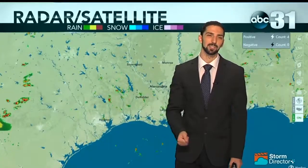But if you look off to the west, there's actually a nice dry line that is forming through Texas and moving to the east pretty quickly. And that could be affecting us as we go throughout the day tomorrow.